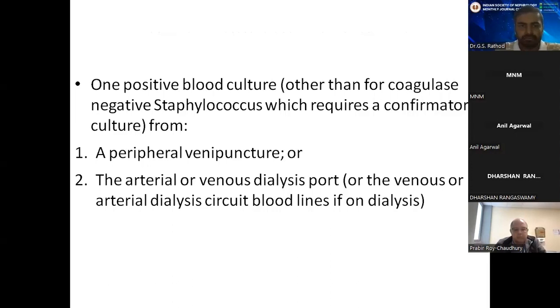Along with that, there should be one positive blood culture, other than for coagulase negative staph, which requires a confirmatory culture. And the culture would have been taken from a peripheral venipuncture, or the arterial or venous dialysis port, or the venous or arterial dialysis circuit blood lines if on dialysis.